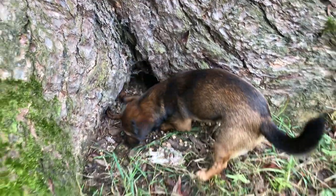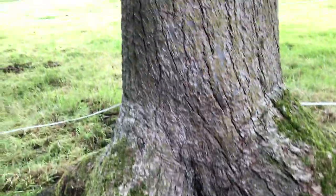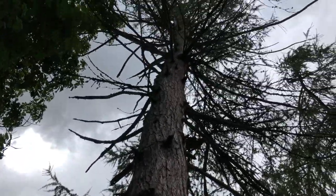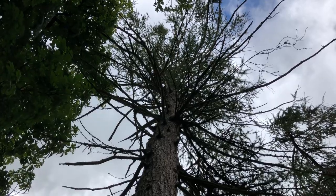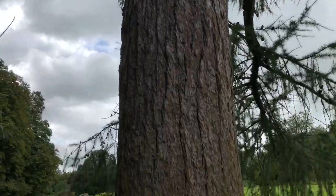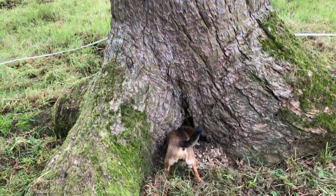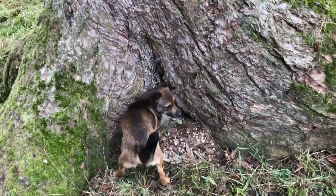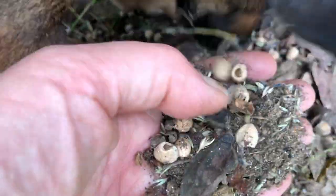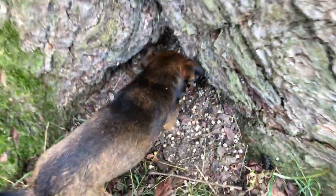It's kind of interesting though. Right at the bottom of this huge larch tree. So this huge larch tree has someone living in there. Who loves cherries? Or cherry seeds.